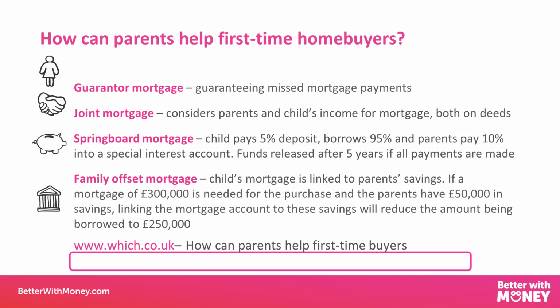Alternatively, you could get a joint mortgage. So this is where you could buy a house with up to 3 other people. They don't have to be members of your family. And in that case, all of your incomes and all of your outgoings are taken into account when calculating how much can be borrowed. But everybody that contributes is then named on the mortgage deeds. So if this was a parent helping a child, they don't necessarily need to live at that address.